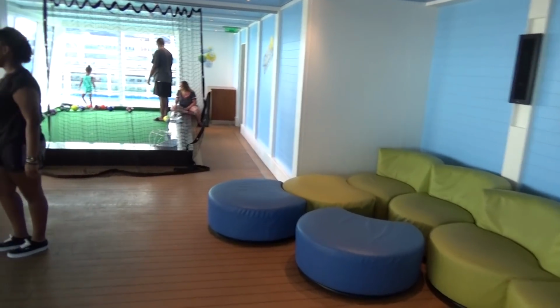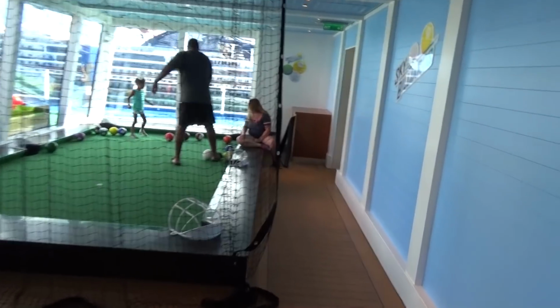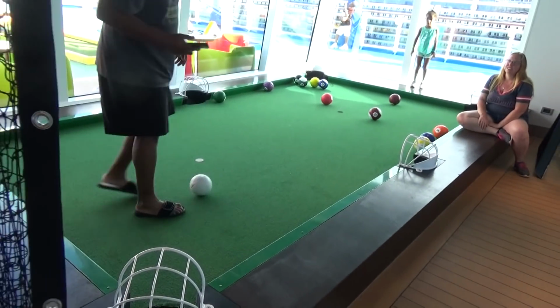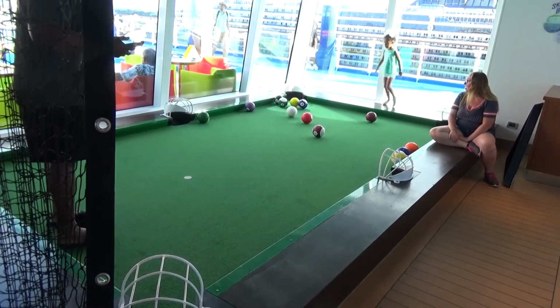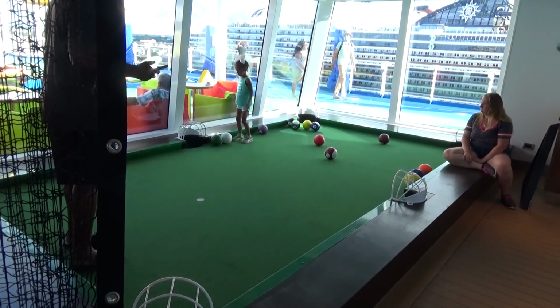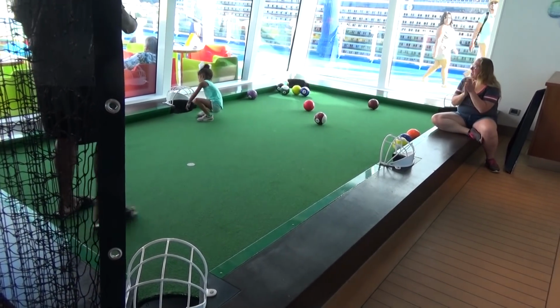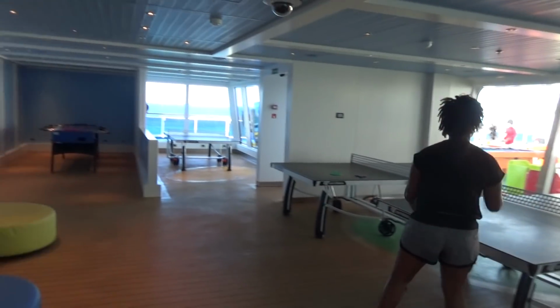Then what I think might be the most unique thing in this area is the sky billiard section, which the goal for this is it's all mini soccer balls. You're supposed to play pool, but instead of using a cue, you are kicking, and it's really, really neat. So that's very unique. But this area is great also because it's so air conditioned.